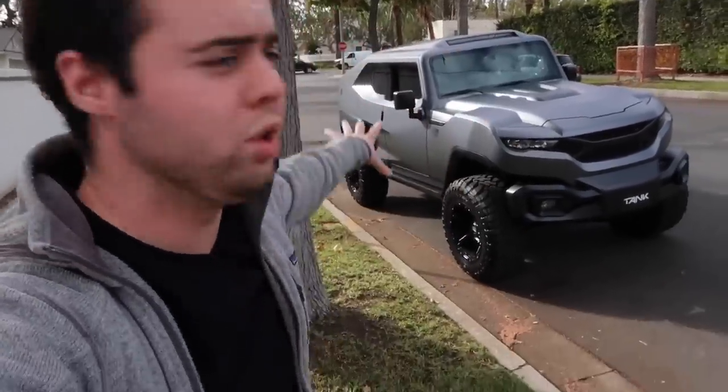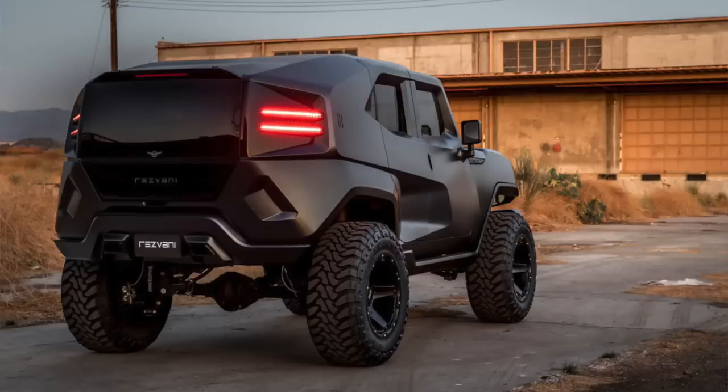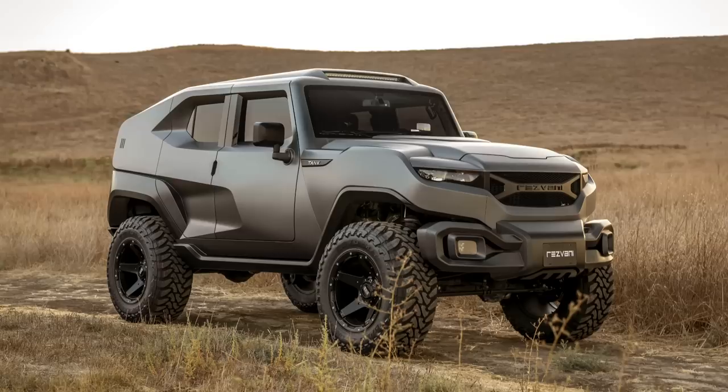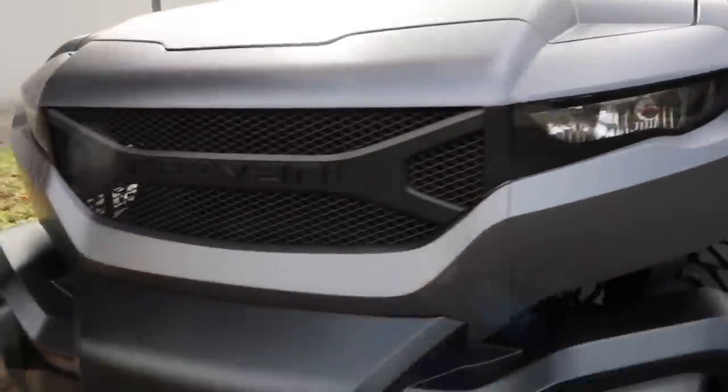So guys, I've just been given the keys to one of the coolest, most wild vehicles I've ever driven on Vehicle Versions. The company Resvani, the people behind the Beast, one of the coolest two-door supercars I've ever seen, has now come out with a tank. And I don't mean a tank, I mean it is literally called the Resvani tank. The Resvani tank starts life as a Jeep Wrangler. Obviously, it looks nothing like a Jeep Wrangler, which is good because it'll cost you $155,000 just as the base price. Options go up from there.